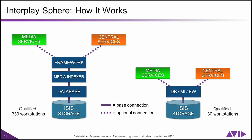The other thing is that as you look out to the orange box, this is another server. For us, this is an HP DL360 G8 server, and that is essentially the Sphere server, the central server. It's a piece of gear that generates a stream on the fly of that DNX 220 or the proxy that you have to send out to the laptop. It's just commodity server hardware that we use, and that workflow is enabled by essentially the Interplay in between the server and the storage.